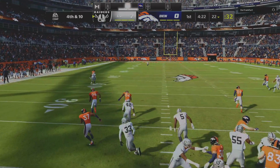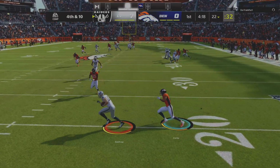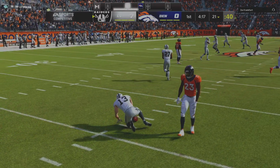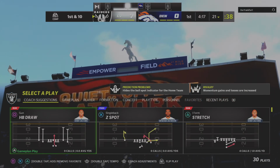And here now the punter, Martin, booming this one away. A big kick there. We'll call it 56 yards on the punt. And the Raiders will take over now, 1st and 10.